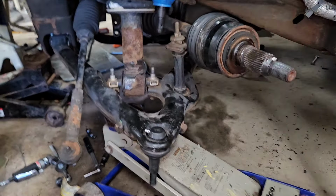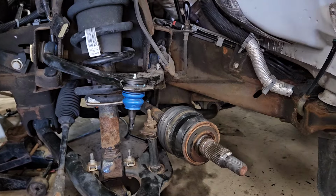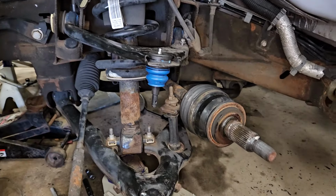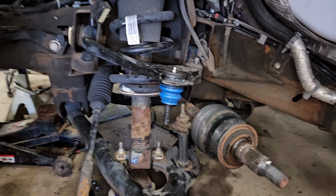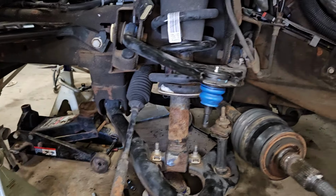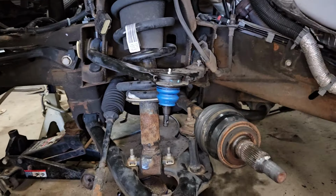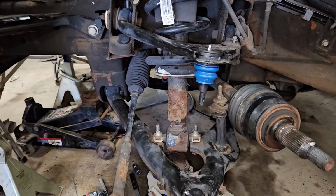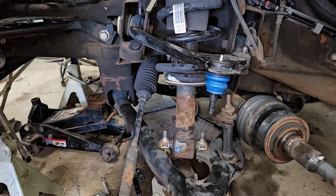It really makes it easy for doing upper and lower ball joints all at once, where I couldn't use the air hammer on the upper because this is in here just kind of flopping around, so to speak. So I had to actually use my press. Usually I only use the press to press them in, not to press them out. But that's just me. Maybe it's the same thing on GM. I haven't done ball joints on my trucks in forever.